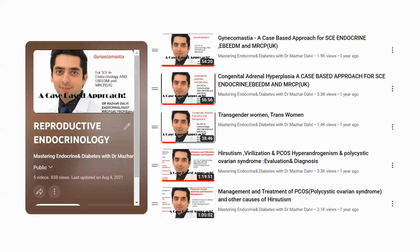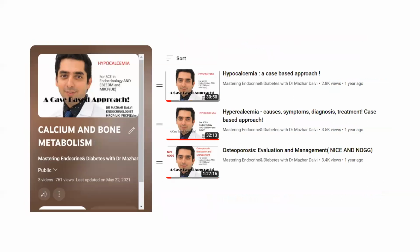In terms of reproductive endocrinology, there is good coverage for gynecomastia. There is a detailed session based on the Endocrine Society guidelines on congenital adrenal hyperplasia. Then there is a session on transgender women, and a very detailed session on hirsutism evaluation and diagnosis, in which I have talked about the differential diagnosis of hirsutism, PCOS. Then there's a session on management and treatment of PCOS and the different causes of hirsutism. Again, here I've covered the Endocrine Society guidelines on the same.